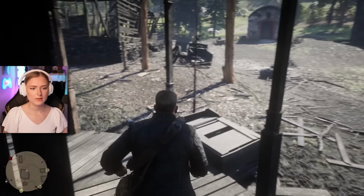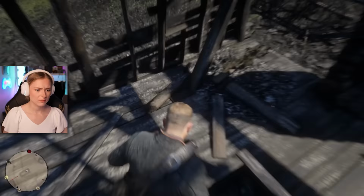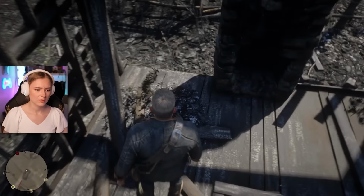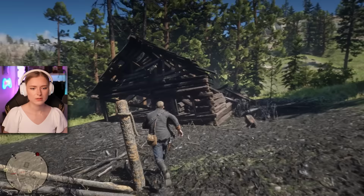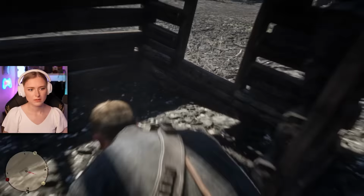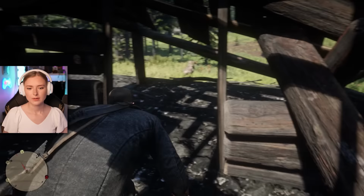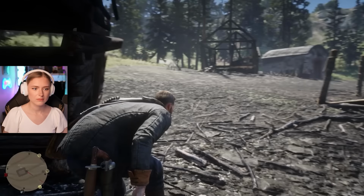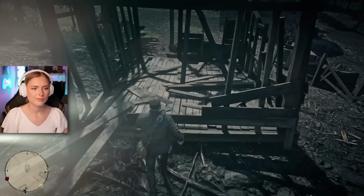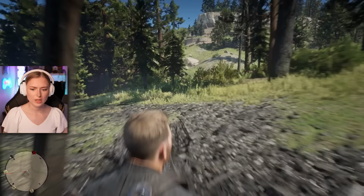See anything else? Still, no idea what the hell happened here, and I don't know if... Can we? Guess not. Can I search this? No. Okay, there's something over here. I feel like a kid on a playground. Probably not the best comparison to a burnt down town. Alright, I don't see anything else. I can always come back. It's pretty close to the camp, I think. Right, the camp is up there.